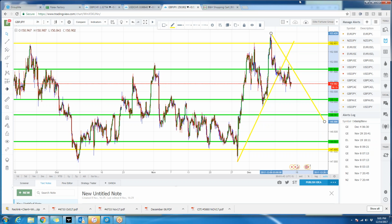I don't know which way this one is. In the middle. Iffy. I'll wait till it gets to one of my support and resistance lines. So what I did was I put trend lines on it. As you can see back here in the 2 hour window, there's an uptrend that's going on, but it broke the trend line.